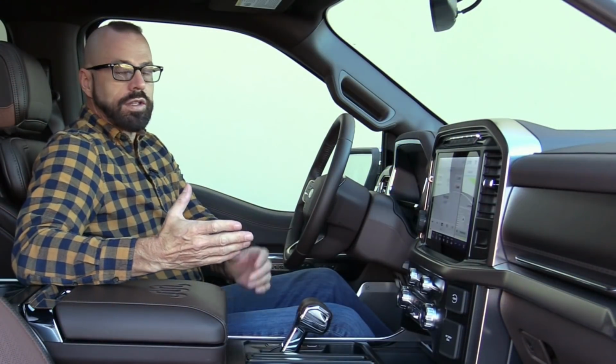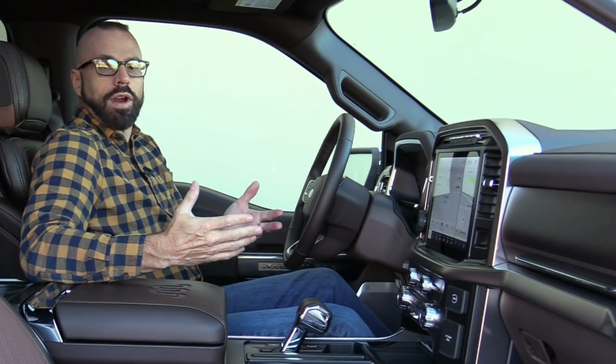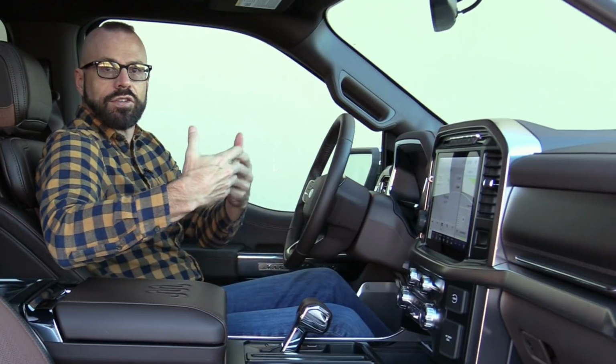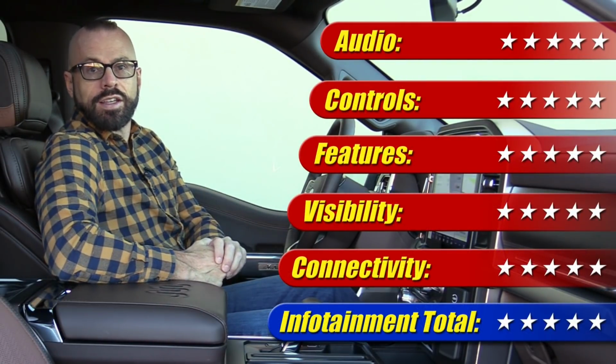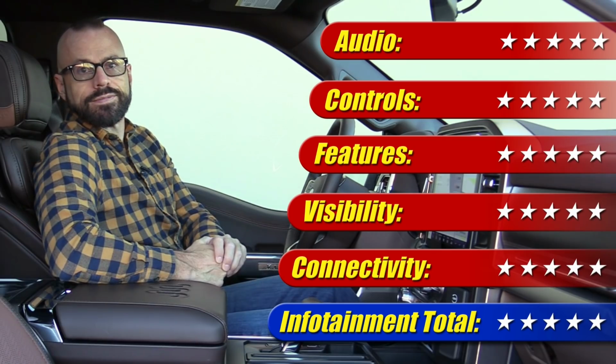So when it comes to scoring this infotainment system, I'm very impressed. It works well, good graphics, good sound. It's fully featured. There really isn't anything missing here. It gets 5 out of 5 stars.